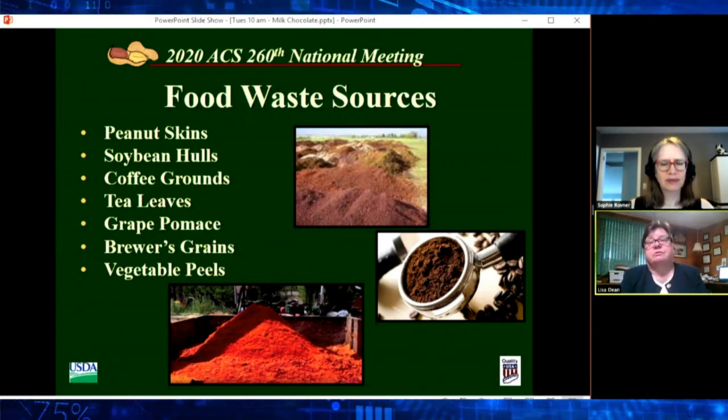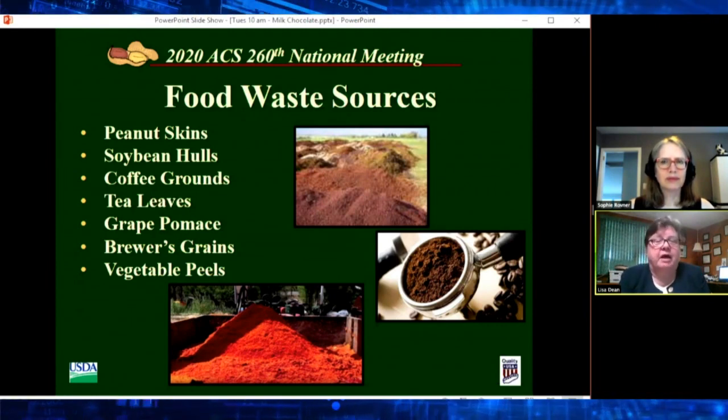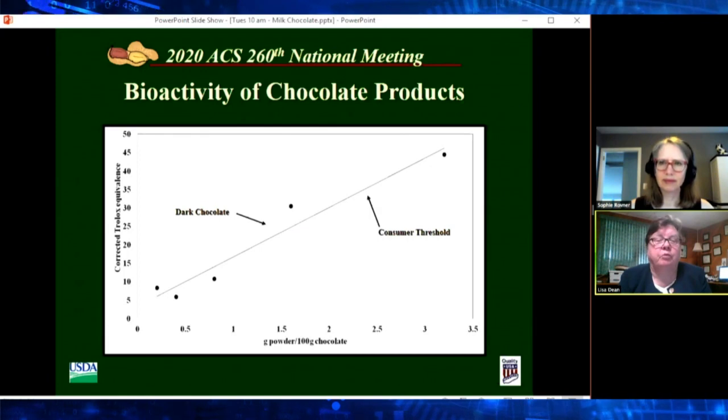did consumers object to it. That was our main goal. And what we found, I think, is in the next slide. Yes. What we found was we could incorporate this material into milk chocolate. We went as high as 8% by weight.